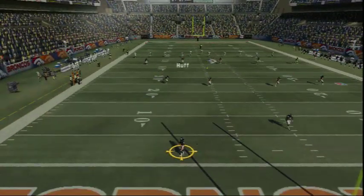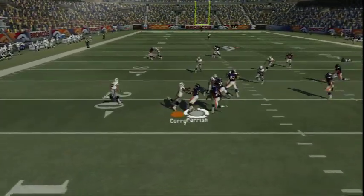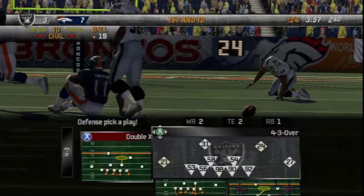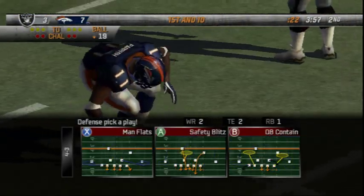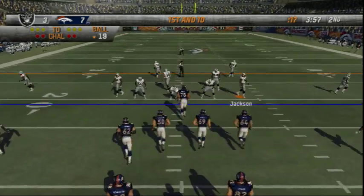Booming kick downfield. Harris returns this one 16 yards to the 19-yard line. Denver will start the drive at the 19-yard line.